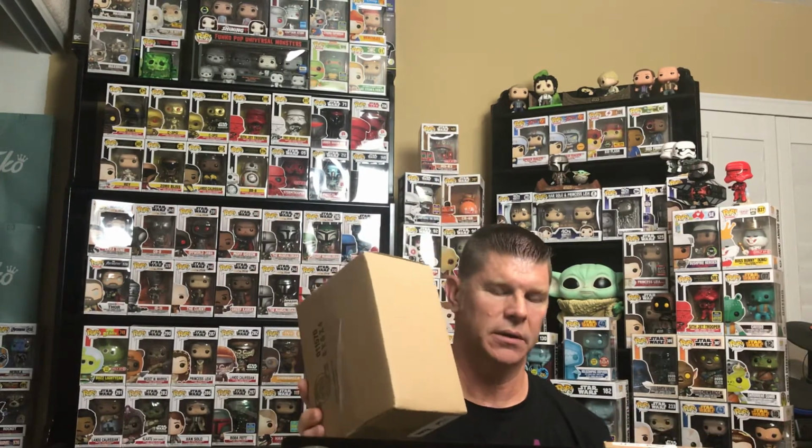Probably no protector. So definitely this is not gonna be Boba Fett, because Boba Fett was in a hard stack. So I've been selling some pops here and there on eBay. So I gotta weigh them. And typically a box weighs with one pop right in between, depending on the pop, 8 to 10 ounces. So, okay. So this is a cool one.